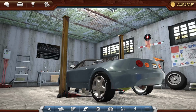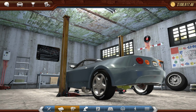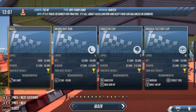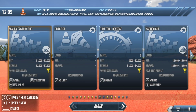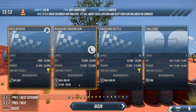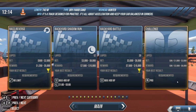So I think what I want to do right now is go ahead and look. Let's see. What do we want to do? Let's go back to this map. Do I have anything left in the backyard? Don't think so. That's a practice. Everything's shadow, the backyard shadow run. I do that all the time. Oh, I have done that. Oh, a max of 480. Don't think I've done that one.